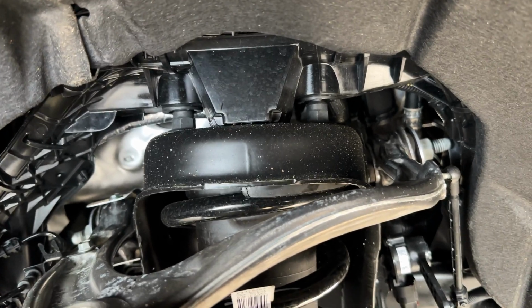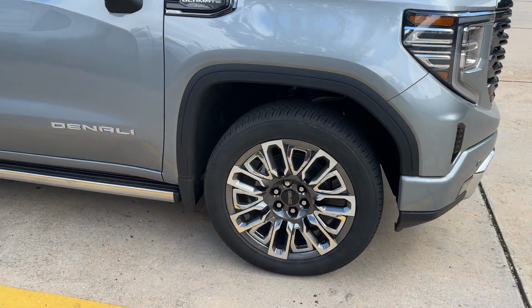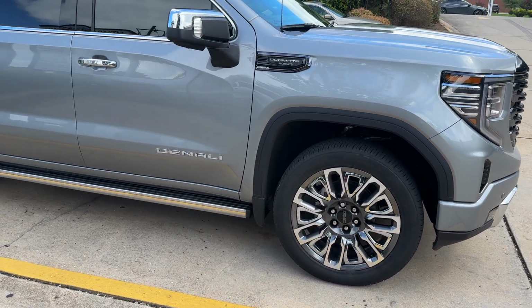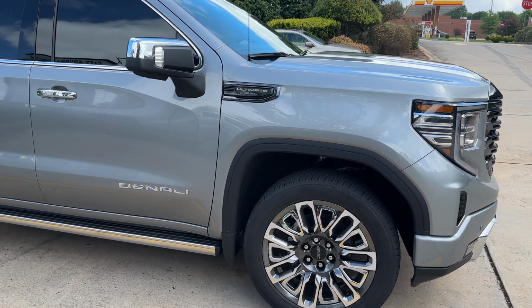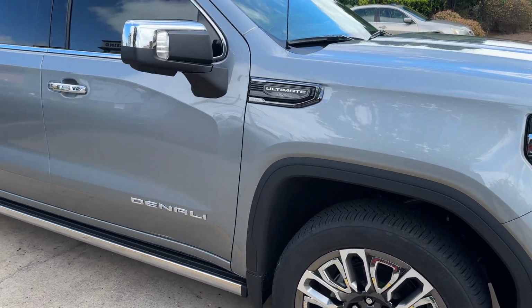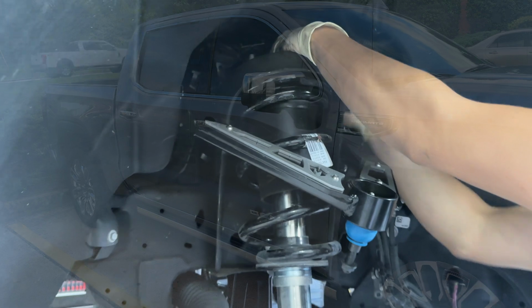The truck that we're lifting today, outside, actually, it's a High Country, not a Denali. But High Countries have magnetic ride control too. Ever since 2021, all of them have had it. The truck outside, or in the shop right now, does not have it, so I'm going to show you that real fast.